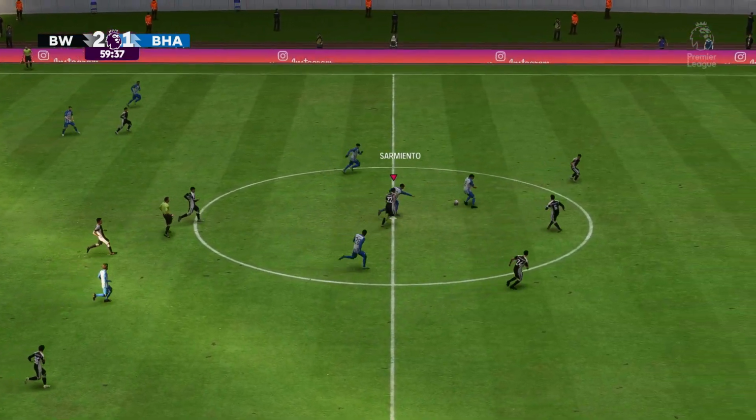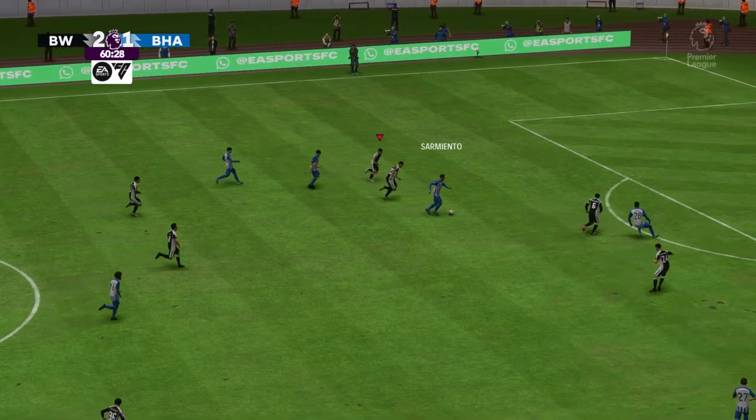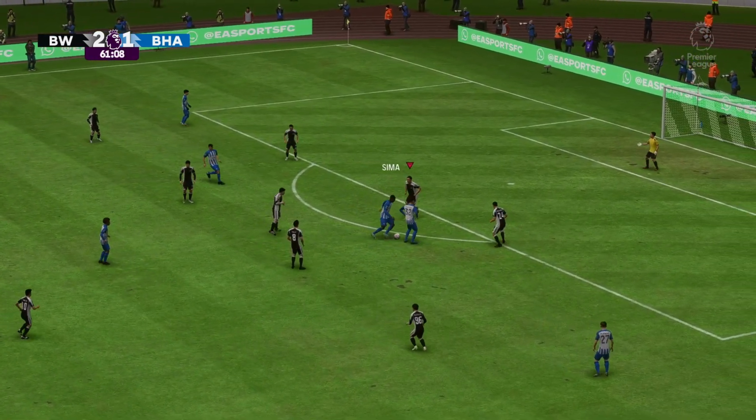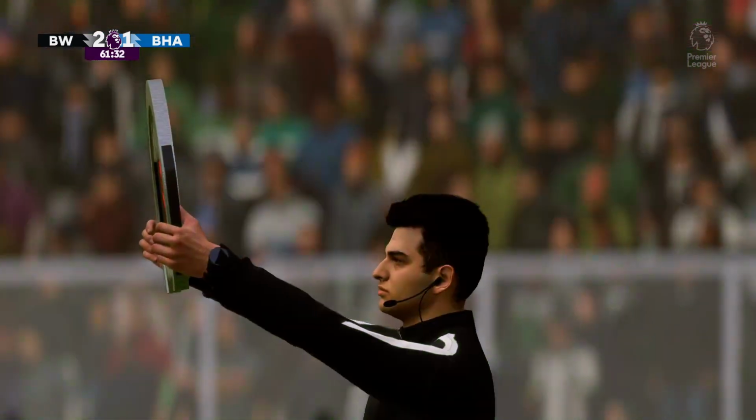Now, can they hit them on the counter? All hands on deck. And a foul in the opinion of the referee. Now, what can they do from this free kick situation?